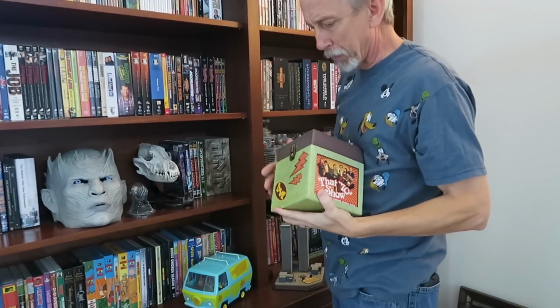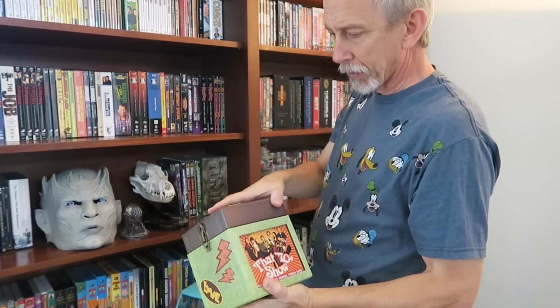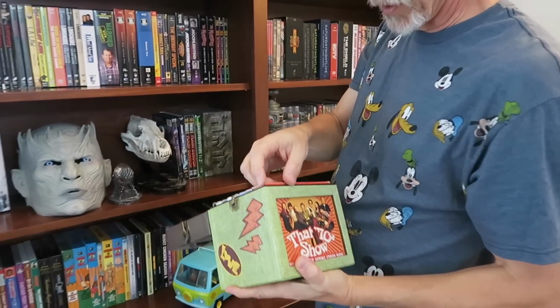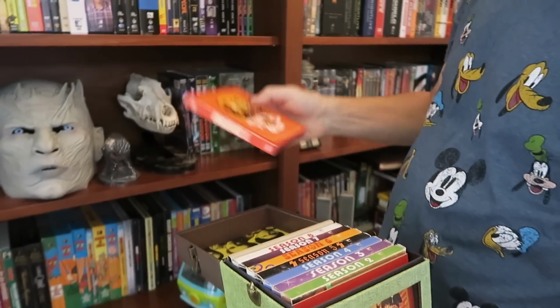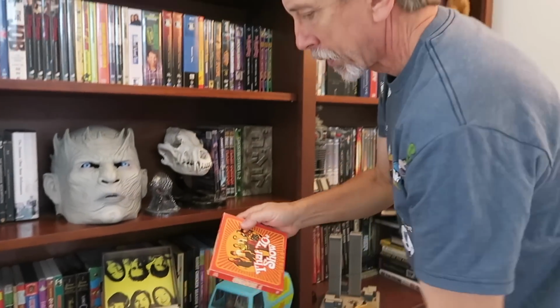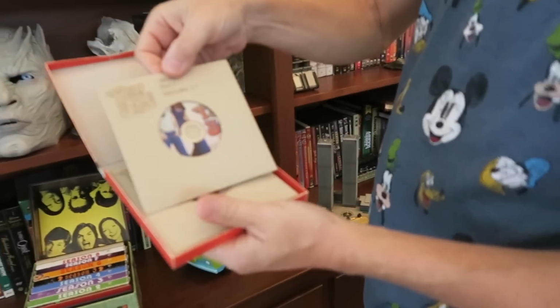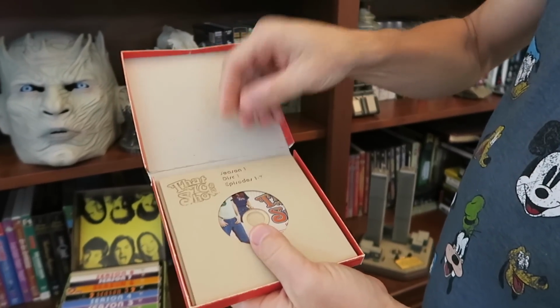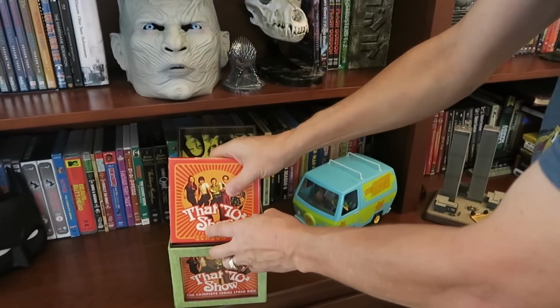Next up is That 70s Show. This is, I think, called the Stash Box. Got a couple things to open up. The way it was designed was to make it look like it was old and used, almost like an album cover, a long play album. They came in sleeves like that. Nice job making it look aged, like it's been around since the 70s. Most of this stuff is probably available. If Amazon doesn't have it, you could probably find it on eBay.